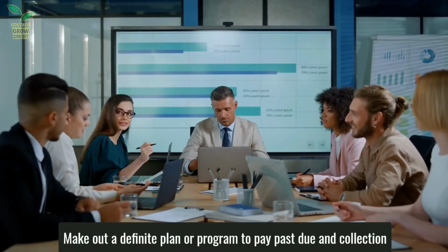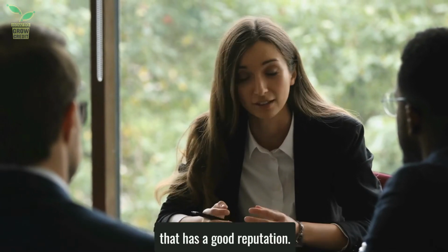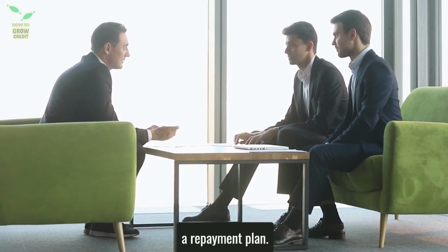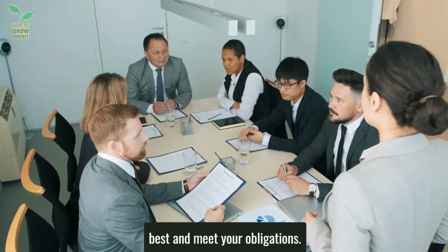Make out a definite plan or program to pay past due accounts in collection agencies. If you're having problems budgeting your money or paying your debts, contact a credit counseling company that has a good reputation. They may be able to talk to your creditors and figure out a repayment plan. They can also assist you with your long-term financial goals. Credit counseling helps you learn how to manage your finances best and meet your obligations.